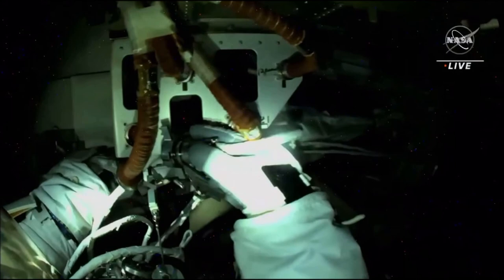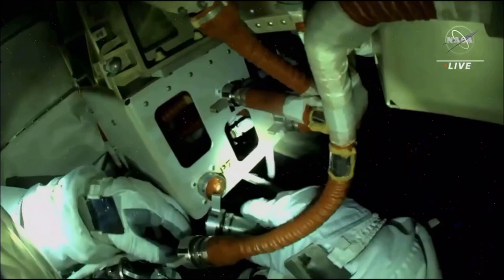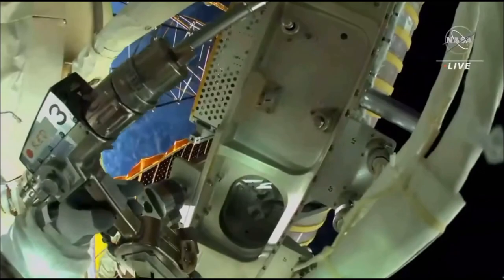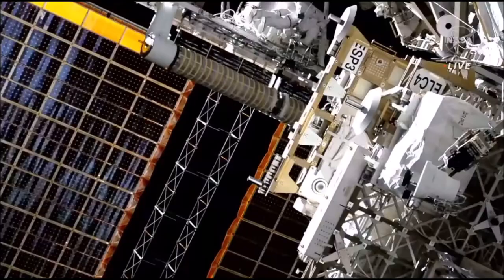P9 Alpha has made it to P9. Copy. P9 made it to the panel, or Alpha to the panel, and you got a good hard stop. And applause here in Mission Control. The rollout solar array begins to unfurl. This will take a little under 10 minutes to reach its full length of 60 feet.